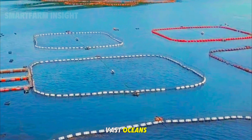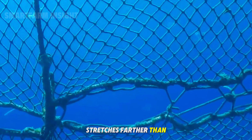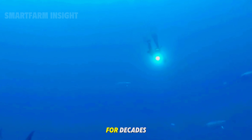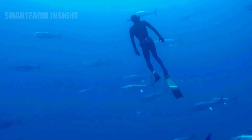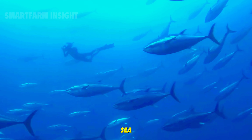Across the world's vast oceans, there is one creature whose life story stretches farther than most ships ever travel. A fish capable of swimming non-stop for decades, crossing entire oceans without rest, simply because it must keep moving to breathe. That is the tuna, the unstoppable engine of the sea.